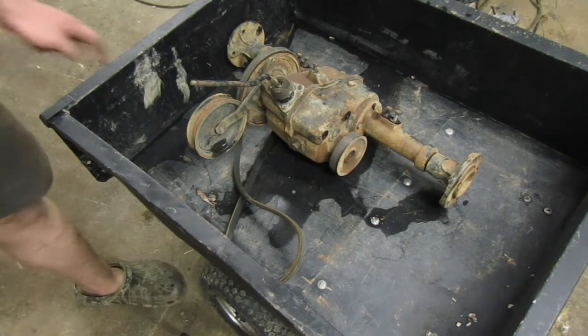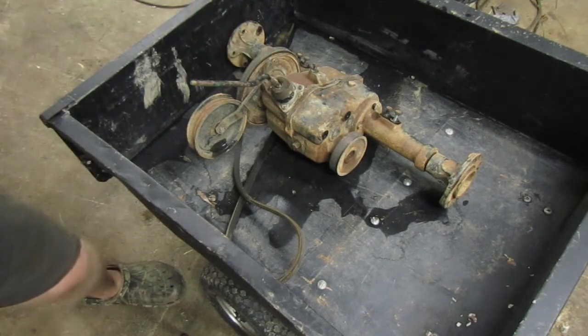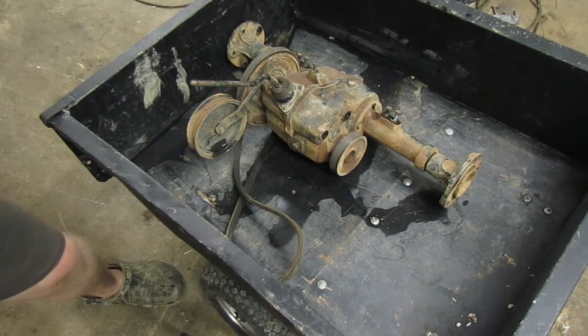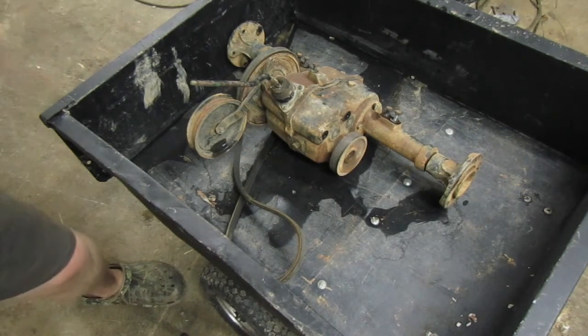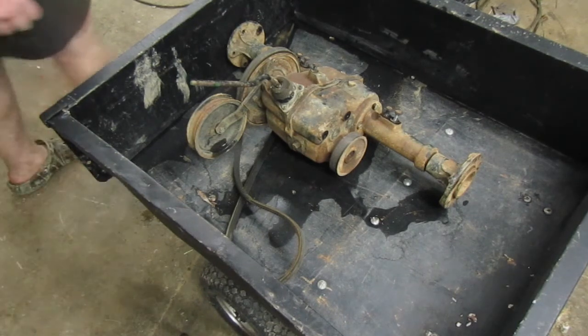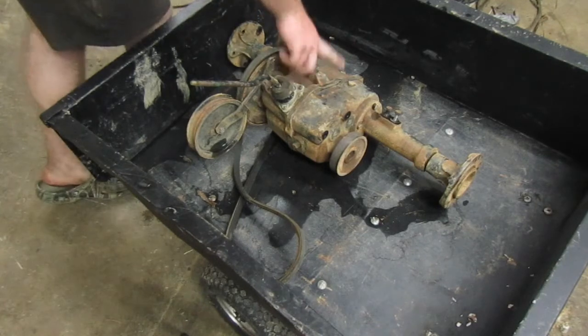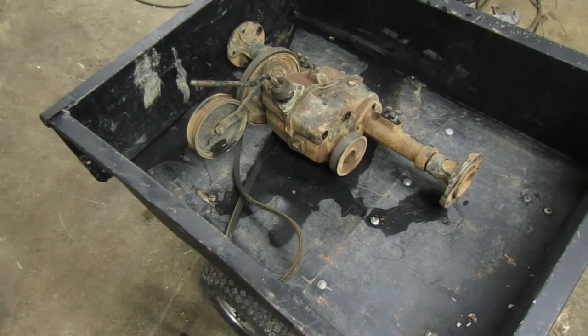I think next thing on our list, we need to take this shifter off and then put that shifter on here. And then brake assembly, we got to put this into that tractor. And after that, everything should be all set and ready to go. I also pulled the fill tube off of that transmission. I'm gonna put it in this transmission. 68 had that, so it's still gonna have that.